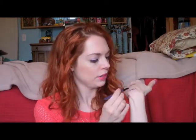Like it kind of picks up product and then redistributes it. It's like a rubbery kind of consistency that kind of pulls and drags. So I don't love the smudger side of this, but the liner itself is really pretty, and I have it on my upper waterline today.